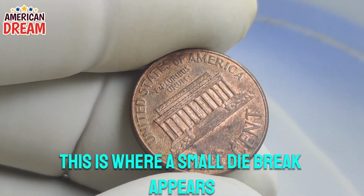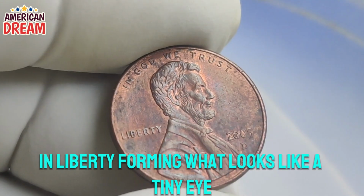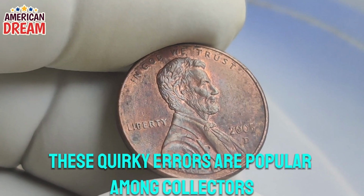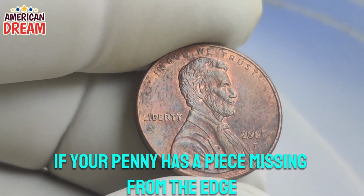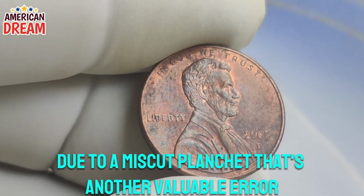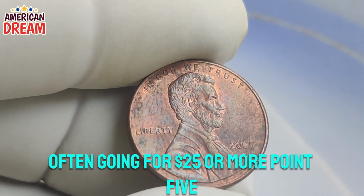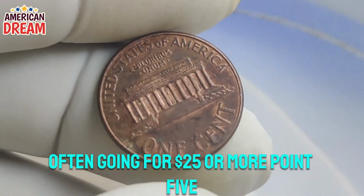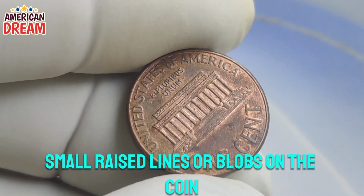1. Double die, DDO or DDR. Some 2005 D pennies show doubling on the lettering, especially in Liberty, In God We Trust, or the date. These can sell for $20 to $100 plus depending on severity. Point 2. Off-center strike. If your coin was struck off-center even by a little, it could be worth $10 to $50 or more if the error is dramatic.